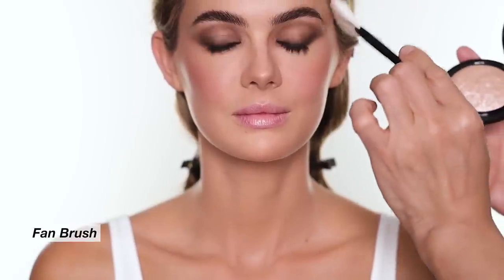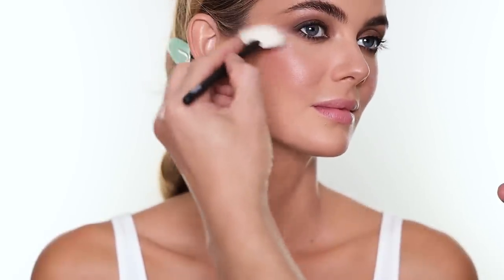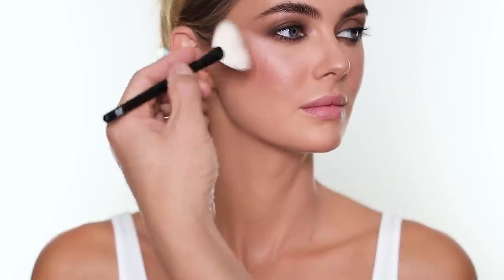For highlighter, I'm going to use the MAC Cosmetics Mineralized Skin Finish in Soft and Gentle. This is a baked formula. You can use a little or you can use a lot if you like. I'm going to use very little because I want to keep the skin more of a matte finish. It is a very radiant and velvety highlighter. You use your fan brush and go very gentle and very lightly. I use it mostly just around the upper cheek and the bridge of the nose a little bit, keeping it low.